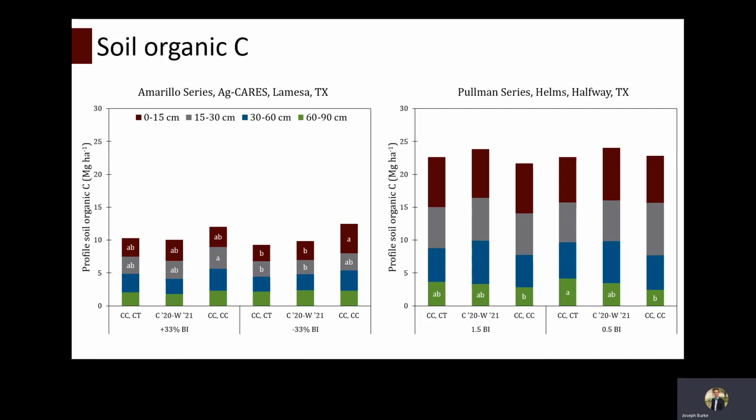For each site, we also had 2 irrigation levels plus that base irrigation. The base irrigation is about 60% evapotranspiration potential. And at one site, we have a little less irrigation capacity, which is that Amarillo series site at Ag Cares. And so it's only plus 33% base irrigation or minus 33. Whereas at Halfway, we have a little bit more irrigation capacity, so it's 1.5 times that base irrigation or half times.